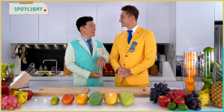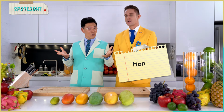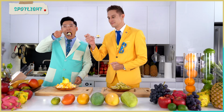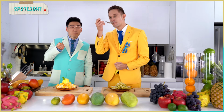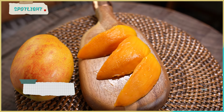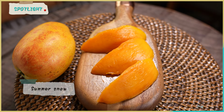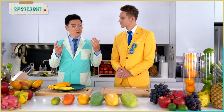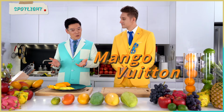Our topic is special fruit, mango. Mango! This is a must-have for coming to Taiwan. The next mango is summer snow. Yeah, this is also known as what's considered the LV of mangoes.